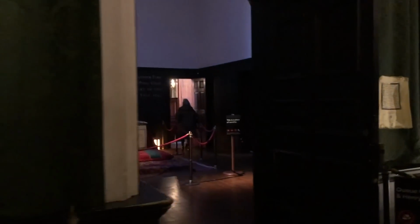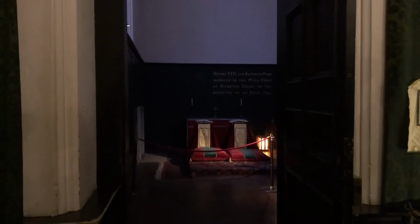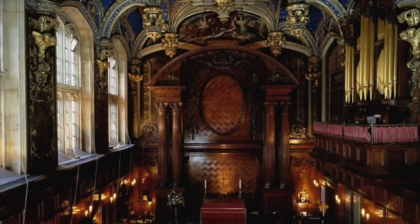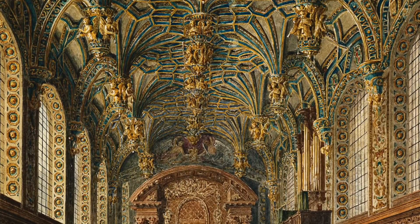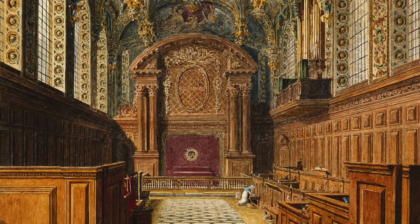Now just through here we can see a small antechamber en route to the chapel. Still in active use today, the chapel was built by Thomas Wolsey, but it was Henry VIII who installed the magnificent vaulting in the 1530s and Queen Anne who refurbished the rest of the interior in the early 1700s. There was once a great stained glass double window featuring images of Henry VIII and Catherine of Aragon, but this was sadly destroyed during the Commonwealth.